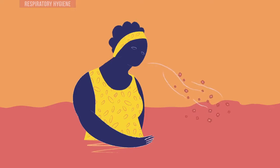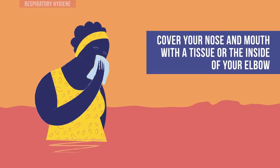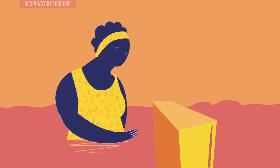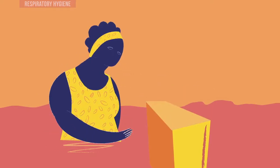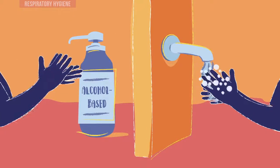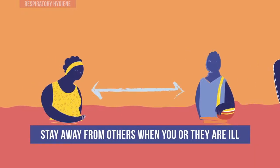Respiratory hygiene helps to reduce the spread of microorganisms that can cause respiratory infections. When you cough or sneeze, cover your nose and mouth either with a tissue or with the inside of your elbow. Right after you cough or sneeze, throw away any tissue you used into a closed bin and always perform hand hygiene. Respiratory hygiene also includes staying away from others as much as possible whenever you or they are ill.